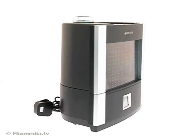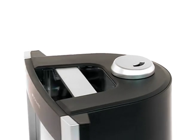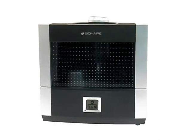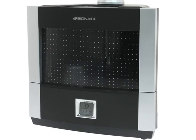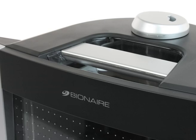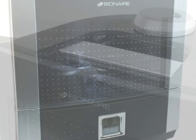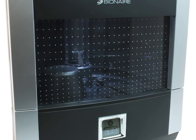Make the very air you breathe as fresh and healthy as nature intended with the inspirational Bionaire Humidifier. This super modern design maintains your home's ideal moisture level, humid enough to keep you and your family free from dry skin, scratchy throat and itchy eyes.